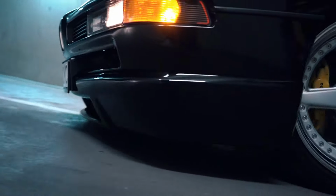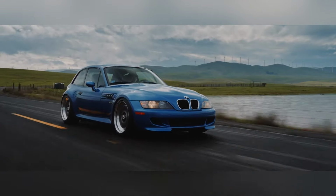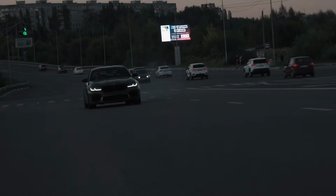Now these are serious cars, bro. And if any Lambo owners think they can outrun you, offer them a chase. But don't forget to hand them a tissue to wipe away their tears.